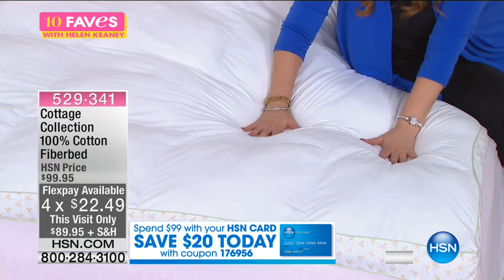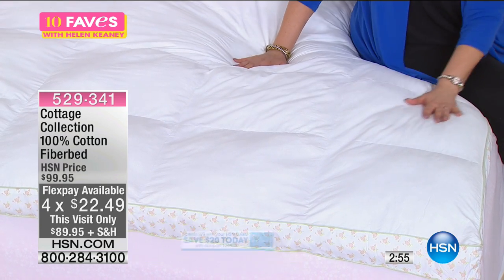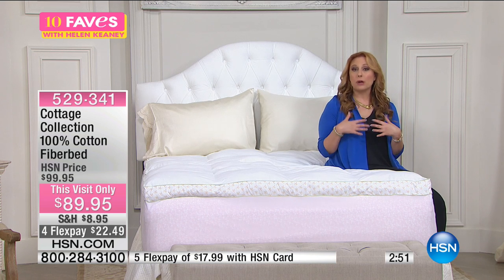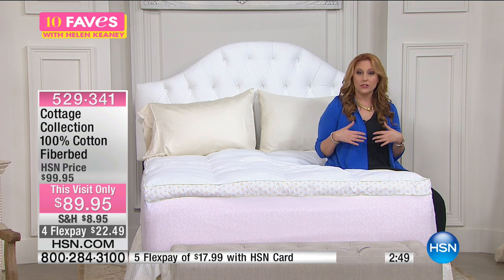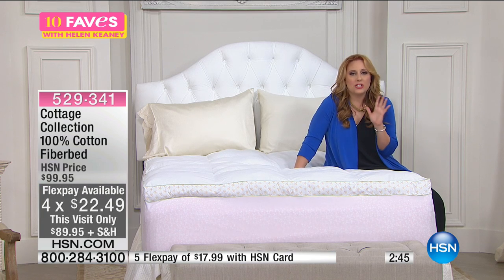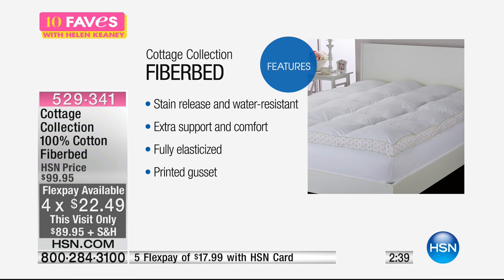But take a look at the luxury that this is gonna add to your bed. Now, this is from a company called Cottage Collection. Cottage Collection is proprietary, which means it's exclusive to us here at HSN. This is for those of you who love that shabby chic. And when you want to have something, you say, oh, I may not see it. Well, you see it. You see your fiber bed, and so you want it to be beautiful.